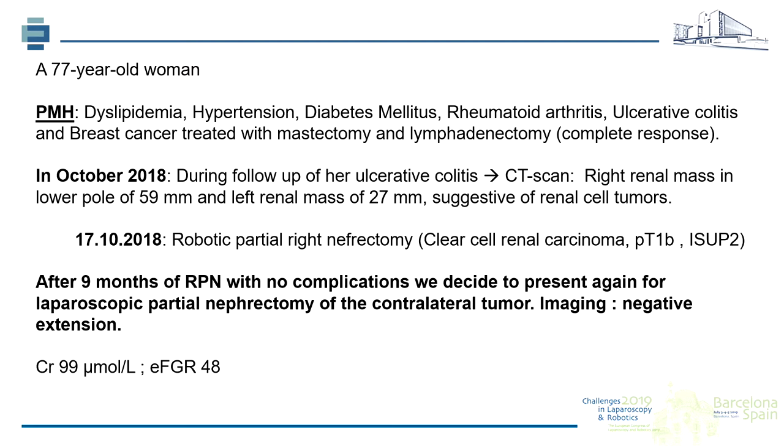Hypertension, diabetes, rheumatoid arthritis, ulcerative colitis, and breast cancer treated with mastectomy and lymphadenectomy with complete response to the treatment. During the follow-up of her ulcerative colitis, CT scans show a 59mm right renal solid mass in the lower pole.